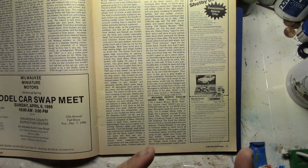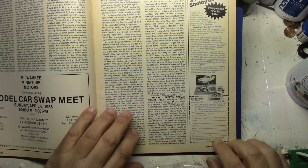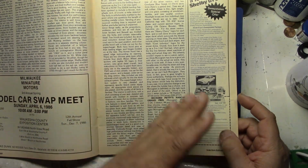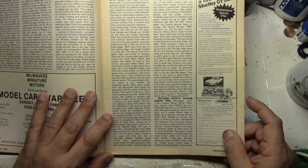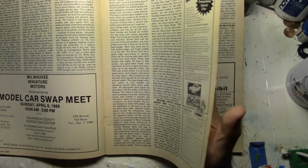I even have one right up here that I had Richard sign in 1989. That one will never get opened, but that's pretty cool, reading that and the fact that a whole new company that's been doing great things, that has these molds from Monogram, are re-releasing that very kit. I'm pretty excited about it.